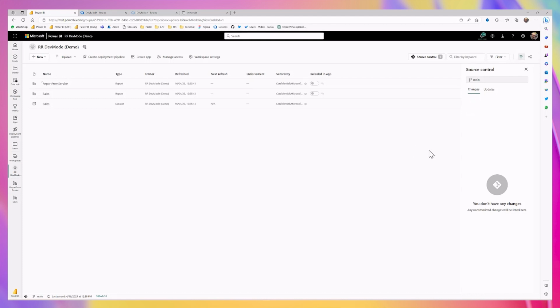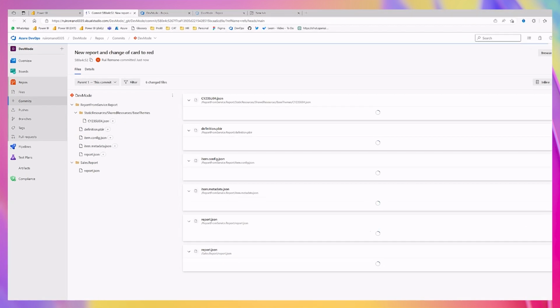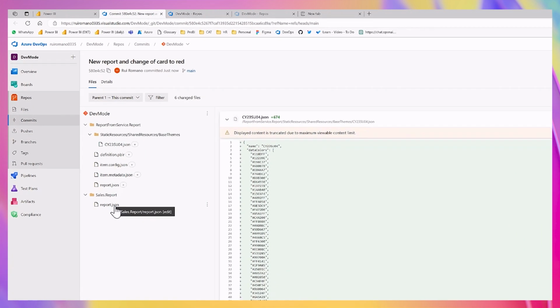And you can also notice in the status bar, I can see that my workspace is connected to the main branch. I can see the last time it synced, and I also have a link that will take me to the commit. So where I can click, and this will take me into Azure DevOps, and it will tell me exactly what have changed. Now let's go back to my local machine.